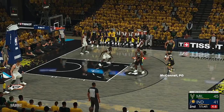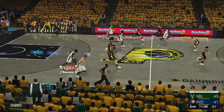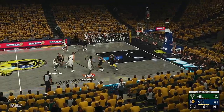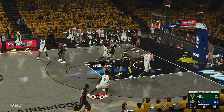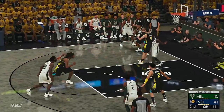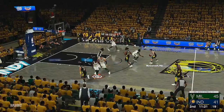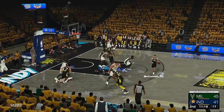Now here's McConnell, 5 on the clock. The rebound by Beasley. Defense made an impact right there. Definitely got him uncomfortable going up with it. Deflected! Here's Beverly. The Pacers pull it in. Despite the miss, those are the kind of looks coaches hope to create.